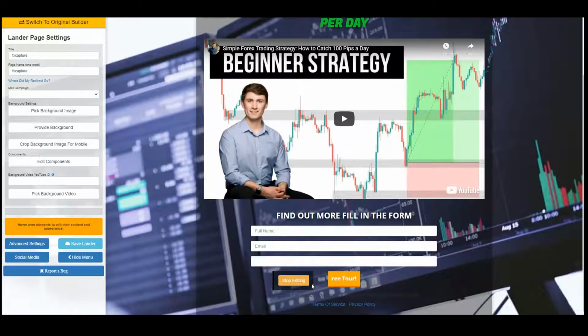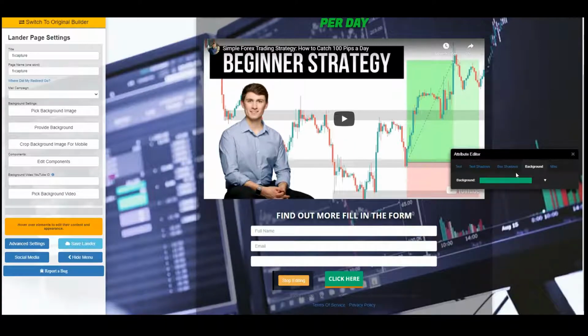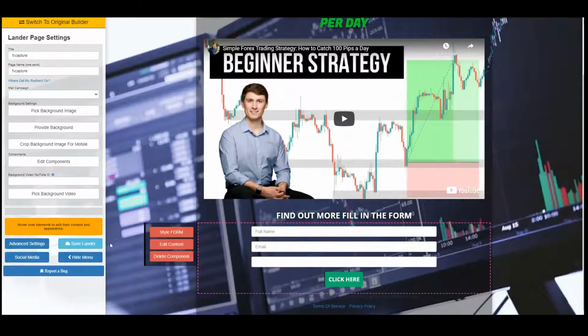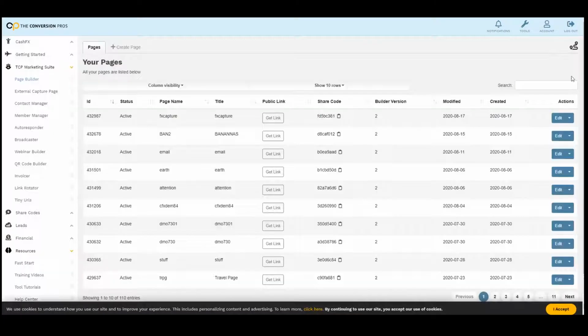So now what we're going to do is we're just going to edit this. Instead of take a free tour, we're going to say, you know, click here. We're going to change this button. We'll go back into the greens there. Keep the page looking good. And we got a cool page. So let me hit save. And now let me show you what this page actually looks like after it's done and it's not in the editor.